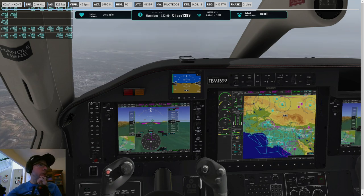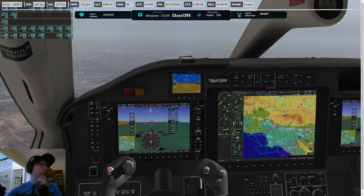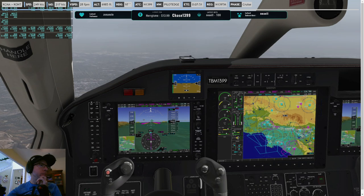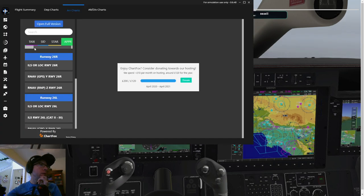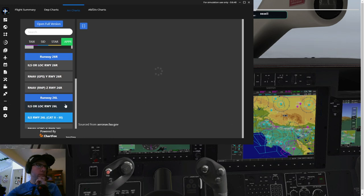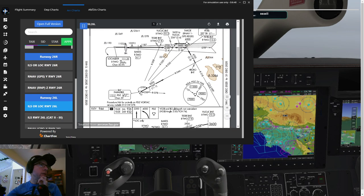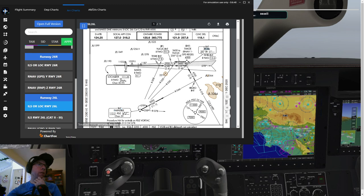The actual approach is kind of cool because the last waypoint of our flight plan here is the initial approach fix that we can do. So we'll come up here and we got two six left. Actually, it'll be this one. We're not doing Cat 3 in a TBM. But this VOR, I don't want to just dial in. It's an IAF, so initial approach fix. That means you can start an approach from any IAF. So like this is an IAF, and so is Taco. So you can start this approach from any one of these published start points.